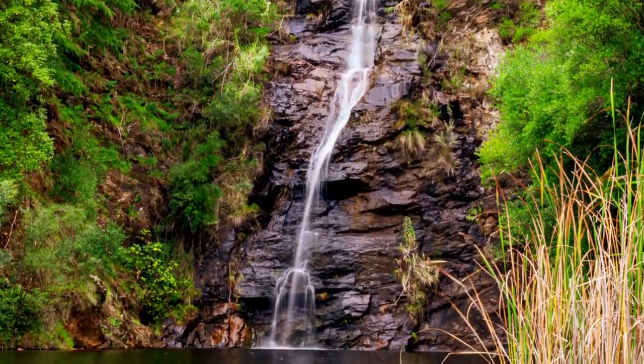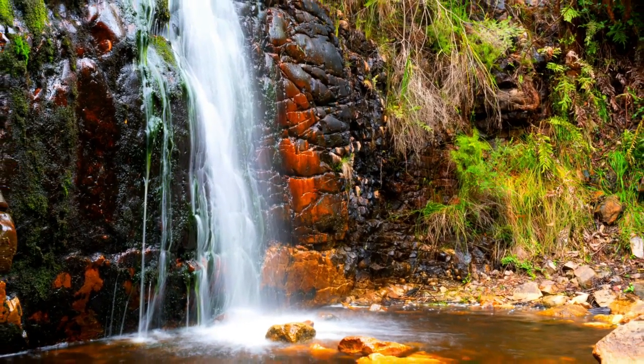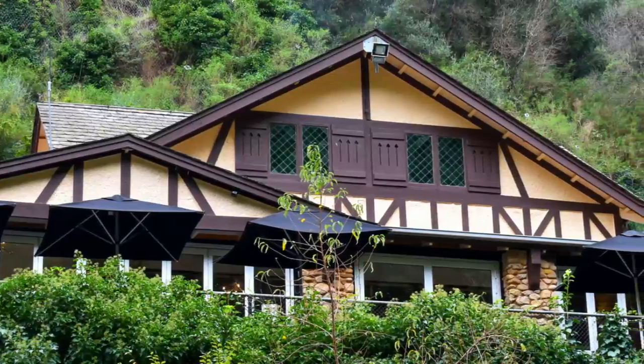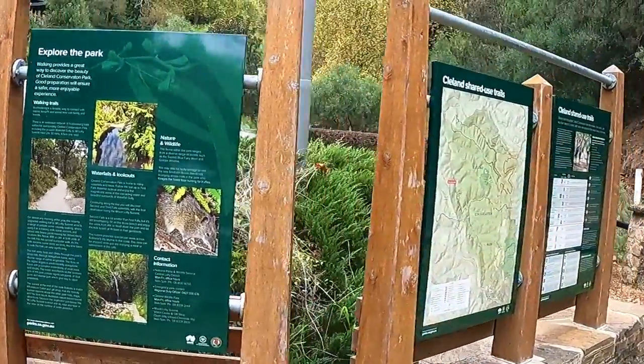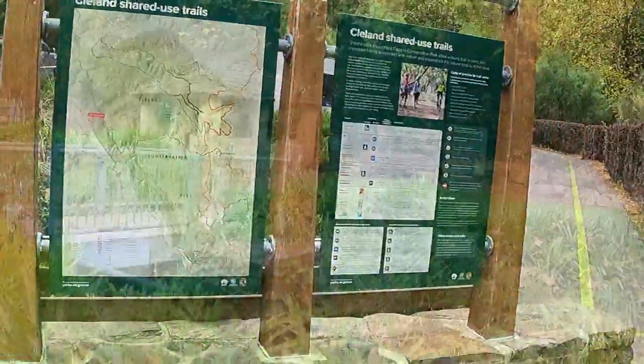Today we're going to wander around Cleland National Park at Waterfall Gully. We'll walk to the first and second falls of Waterfall Gully and then enjoy a Devonshire tea at the Utopia restaurant. This 1.3 kilometre walk starts from the Waterfall Gully car park in the Cleland National Park and takes about 30 minutes.